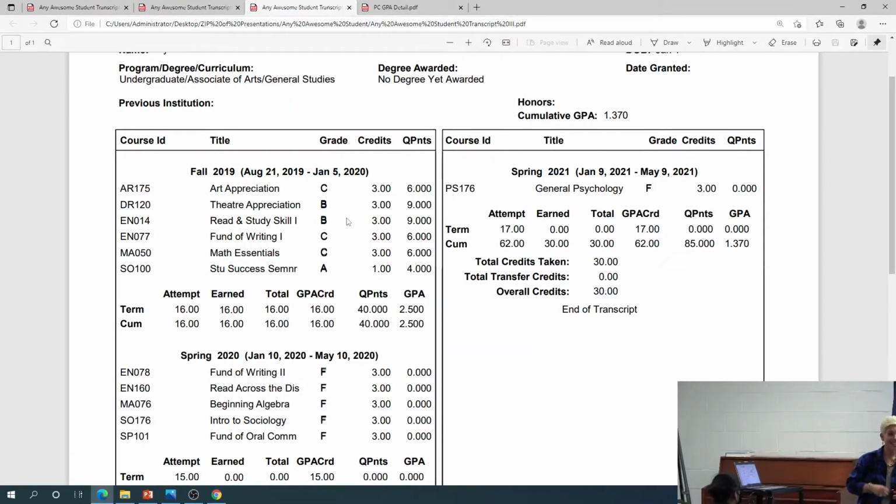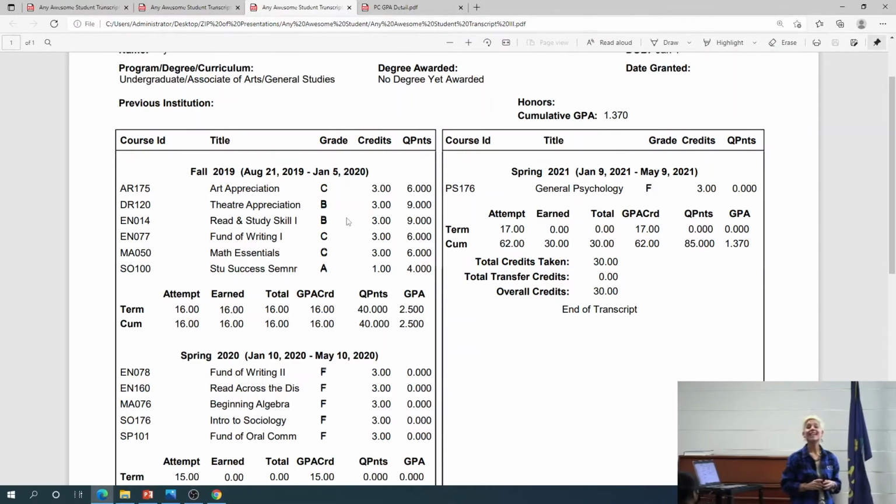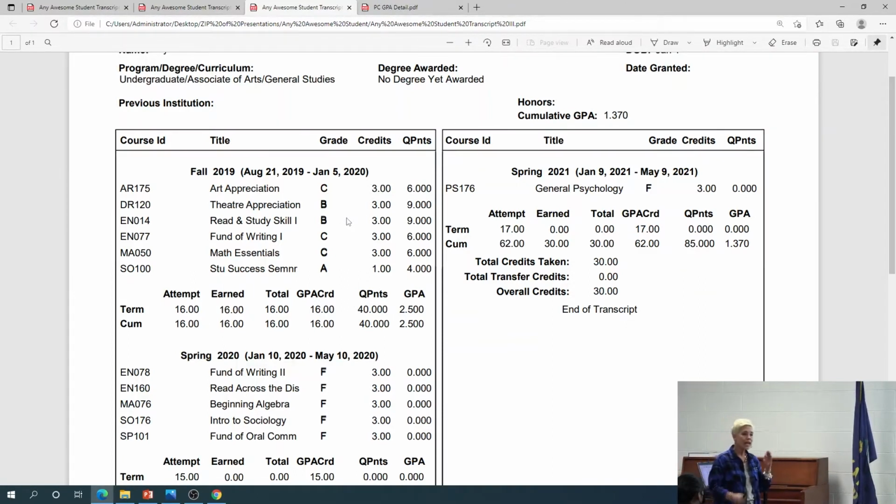More than that? You need 20 more than that. You need 82 to graduate. So for a general studies student, 62 is the minimum. For vet nursing, it's 82. So that's why you gotta keep in mind, not every student always has 62 credit hours when they complete. Some have more, some have less.